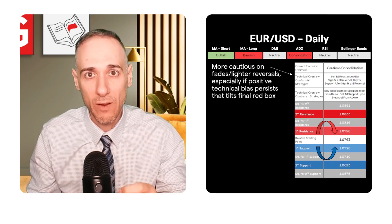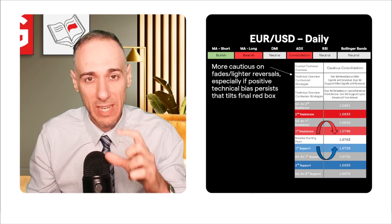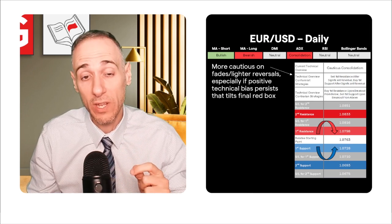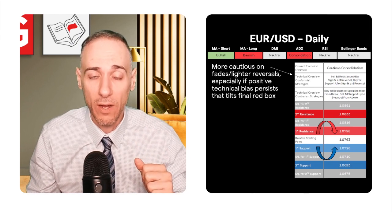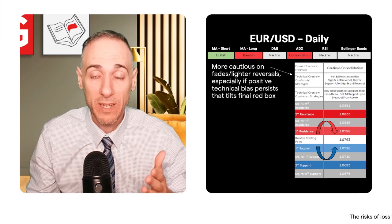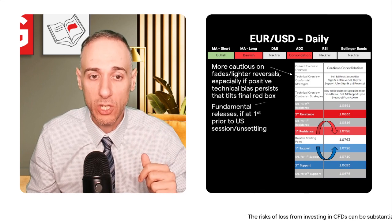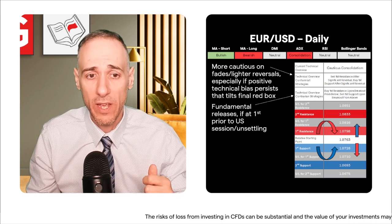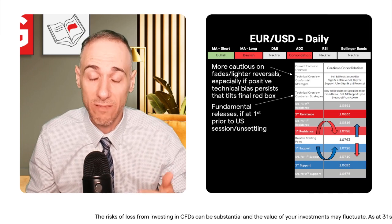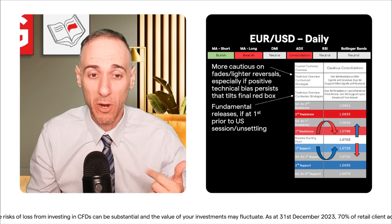But when it comes to a daily time frame where you're looking at shorter-term levels, that just means that you need to be that much more cautious, especially if positive technical bias can persist, and that can tilt the final MA long price with respect to long-term daily moving averages from red to neutral or even something bullish. And that means that contrarians are going to be at the ready in this regard. First off, if you have any fundamental releases, obviously you're expecting therefore that shorter-term levels probably aren't going to hold.